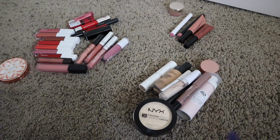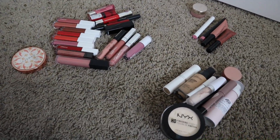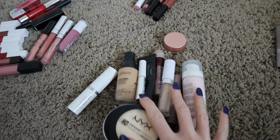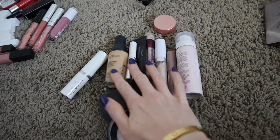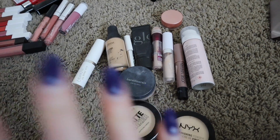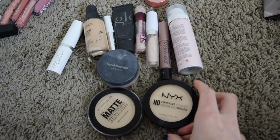Okay, I didn't do so well with this big bag of products, but I've emptied them out and I put them into categories. This is all the base products, which are all going to go and be decluttered, mostly because they're all expired at this point, and I forgot I owned all of these. Like, I remember keeping a lot of lip products, but the face products, just, I don't need.